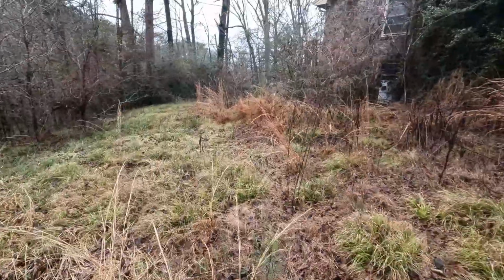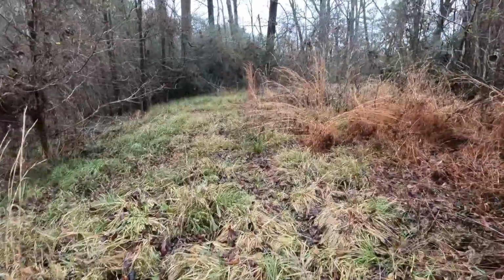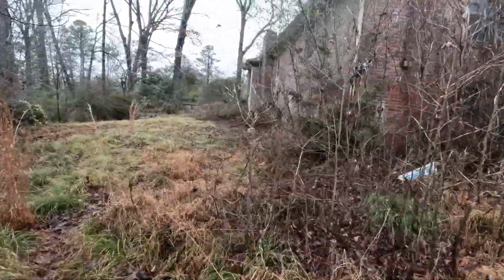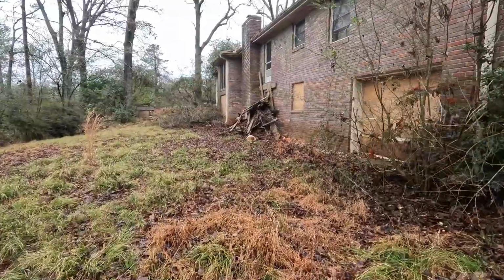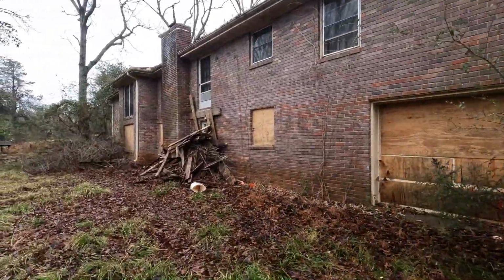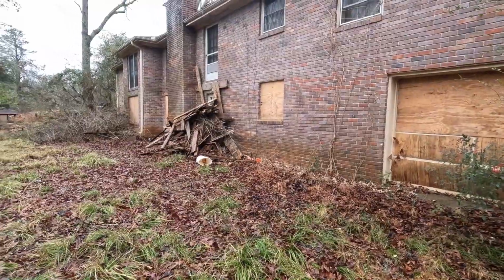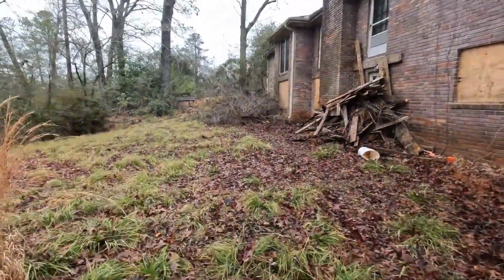Didn't even think we were going to be able to get into this one, to be honest, because the boards are fresh. But when you come back to the rear of the house, the window is wide open. But yeah, this place is a fresh bando. We're going to get into this with y'all. Most random find, literally random find.